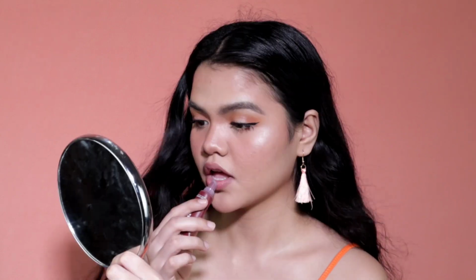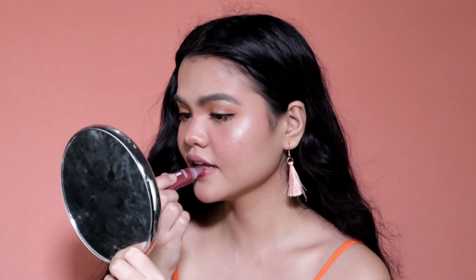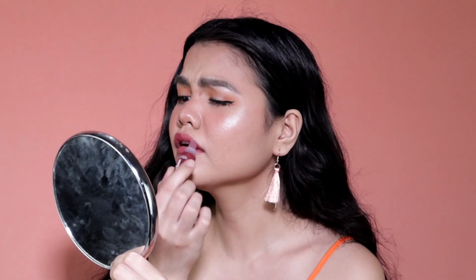So, we have here the last shade. This is the Tropic. Gumamela red yung kanyang description. Ay! Girl! Sabi na magugustuhan ko ito eh. Ang ganda niya! Uy! Ang fresh niya! Ang ganda!